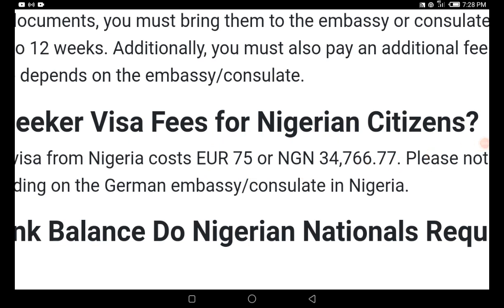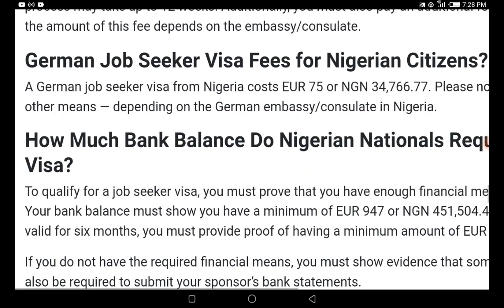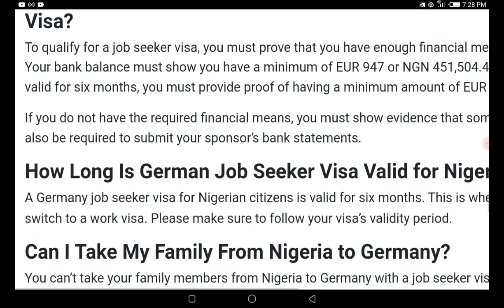Okay, and how long is the German job seeker visa valid for? This German job seeker visa is valid for up to 6 months. So you can use this to stay in Germany for up to 6 months. This is when you must find employment in the country and then switch to a proper work visa. Make sure you follow your visa validity period.